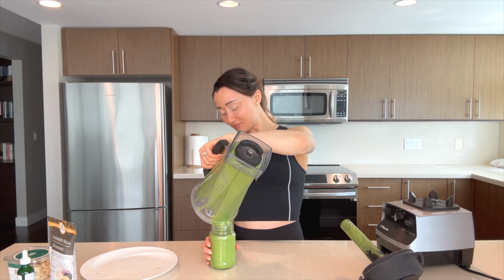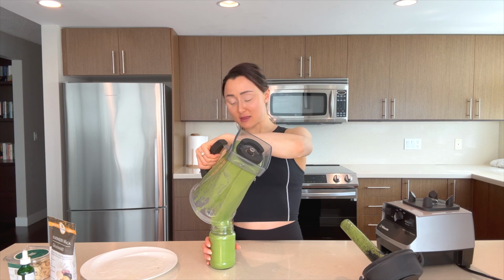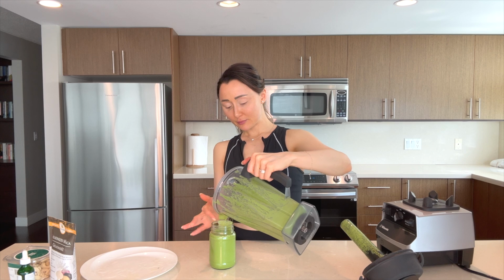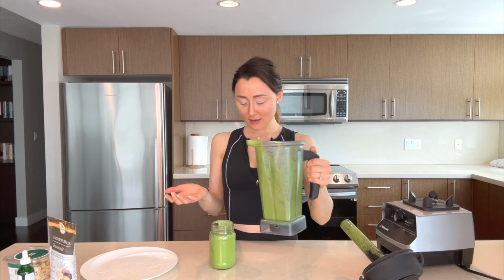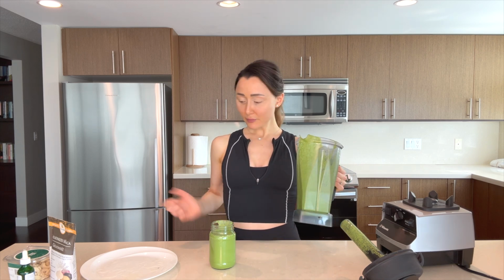So that's kind of part of it. You know, it's some kind of like wheatgrass or celery juice or something like that. Greens are so versatile and so full of minerals that are amazing for your hair, skin, and nails, and just overall well-being, mental and emotional health. They're just excellent.